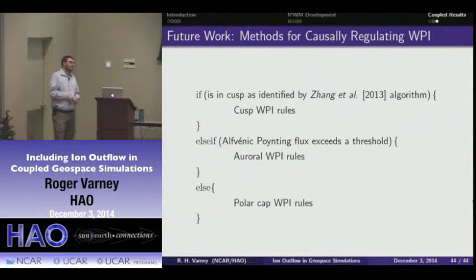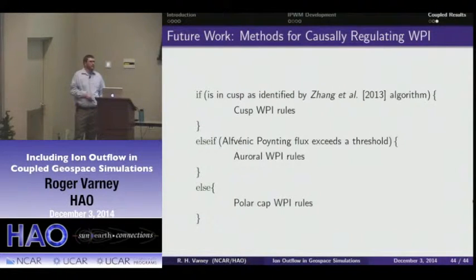I can't remember which slide it was, but you showed the polar wind O+ outflow and then subsequently the WPI-induced outflow. The density of the polar wind O+ outflow looked pretty substantial to me, despite the fact that you were saying earlier that there's just not enough energy to get much O+ out. So what's going on there?